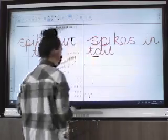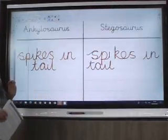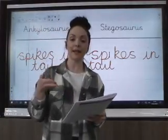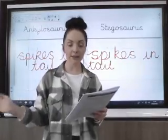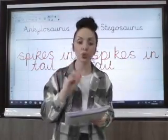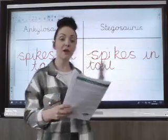That would be your first part of your answer. Okay, so you could write, they have both got spikes in their tail. And you need to see if you can find another one, because remember the question asked us for 2 ways that their body armour is similar. Okay, so you can just fill this in as you go.